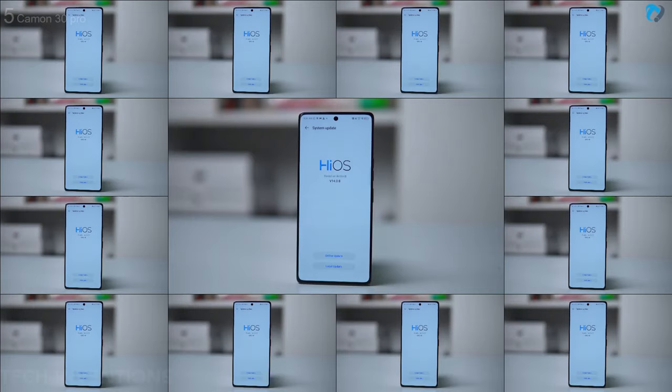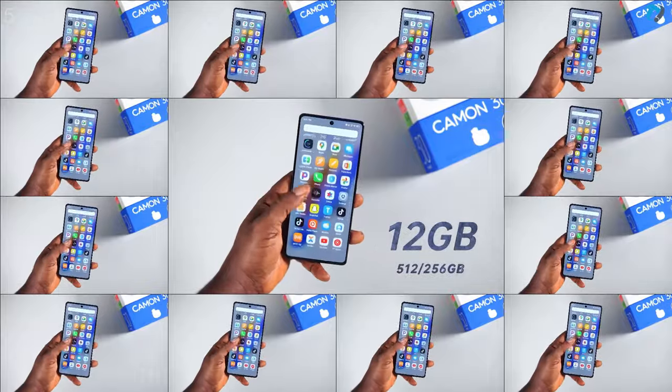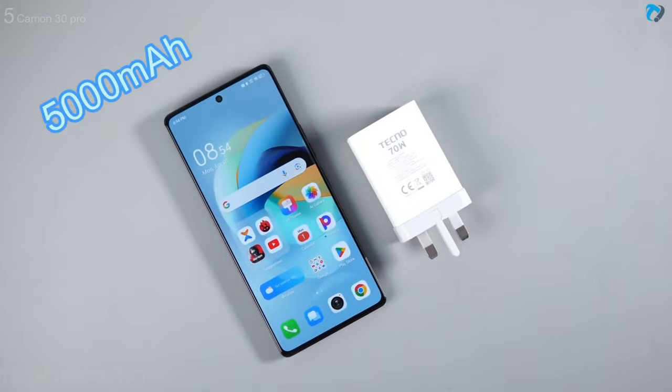It runs HiOS 14, which is based on Android 14, and packed with 12GB of RAM with 256 and 512GB of built-in storage. Phone is powered by 5000 mAh battery with 70W fast charger.